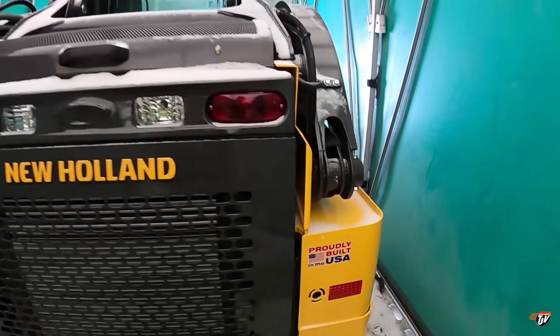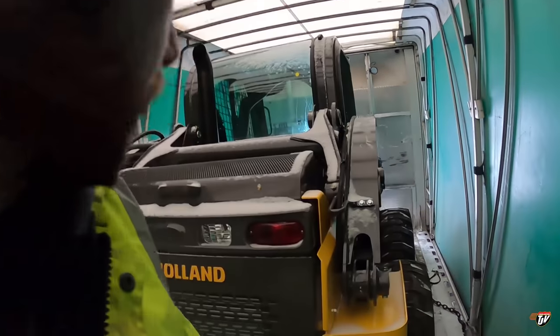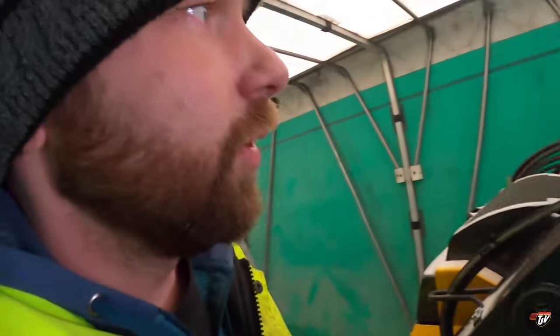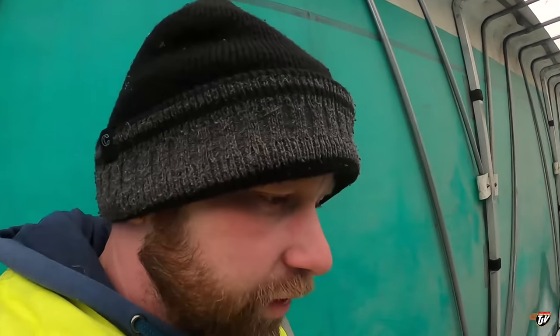It's a New Holland. It is apparently proudly built in the USA with Chinese parts. I'm just kidding. But seriously, probably. New Holland. So these things are pretty hard to get a hold of, apparently. So people are ordering them all the way from the US and stuff. And then we're bringing them up. These came from, I'd have to check the paperwork again. They came somewhere in the US. Well, obviously they came from the US because they are built in the US with purely American steel. Every nut, bolt, and tire manufactured right in America, of course. Right? So.